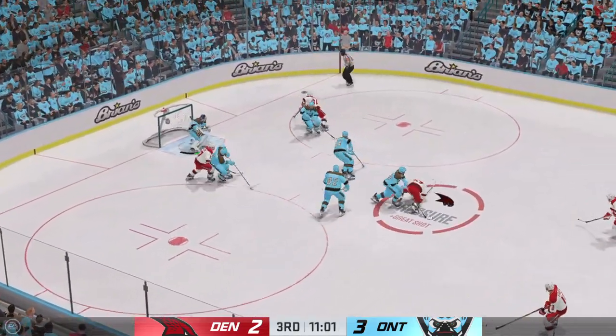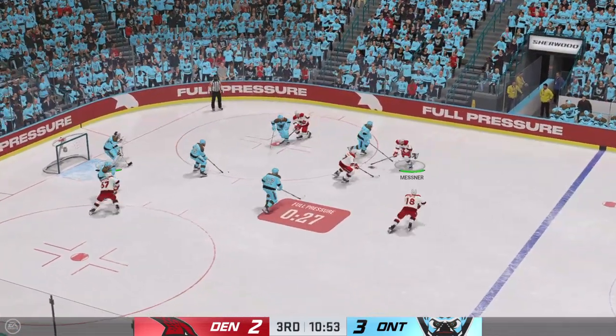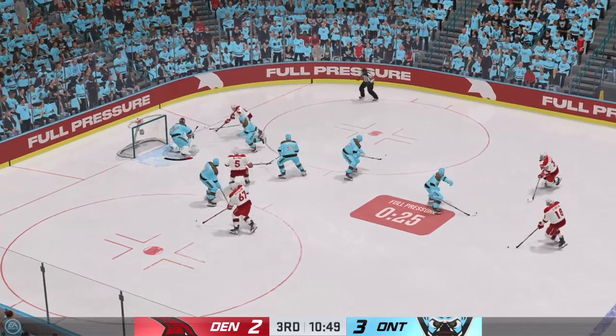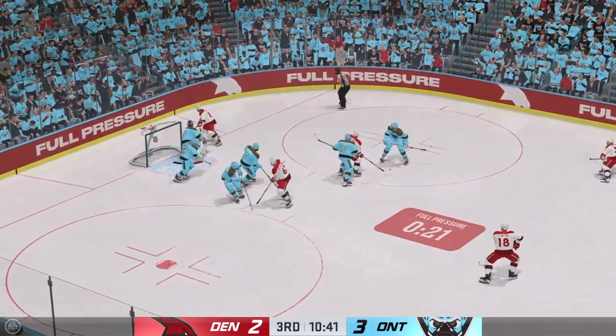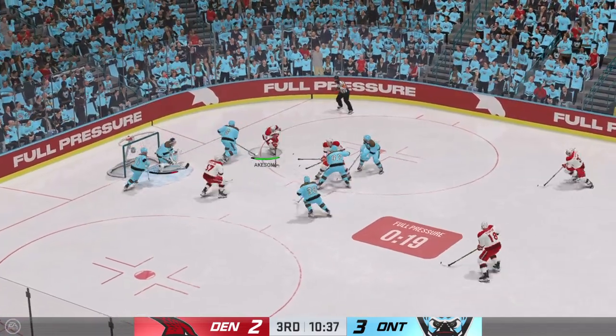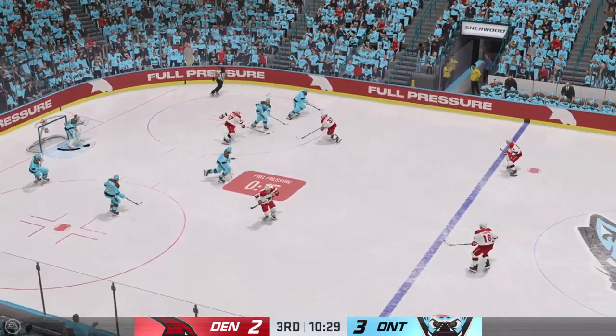And he takes the pass. Gets a piece of it and will play on. Takes it to the net. Oh, and he just puts it wide of the net. My goodness, look at this. The pressure is really starting to cook. Oh, what a save. That's picked up by the D.